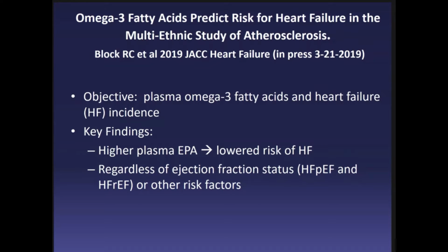He was interested in collaborating with us. He asked us whether he could work on our fatty acid data and heart failure. This is now in press as of, I think, last week in JACC Heart Failure. The finding is very simple: the plasma omega-3 fatty acid, particularly EPA, is associated with lower risk of heart failure. This is unlike the story Brian told you. In this case, it's regardless of ejection fraction status. So both HFpEF and HFrEF, it doesn't matter. Increase EPA, decrease risk.